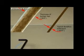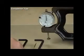Tolerances and consistency like this are unheard of in the industry. This is one of the reasons Bondhus tools wear so much longer than competitors' tools and do not strip fastener heads. Now we will look at a typical competitor's tool.